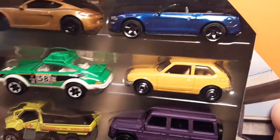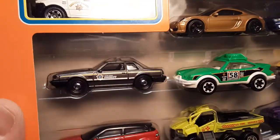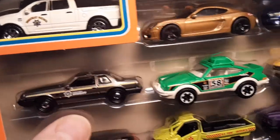Honda. I had one of those as a very, very young man, was chased by one of these. No, I'm just kidding.